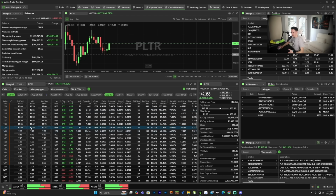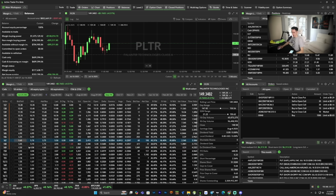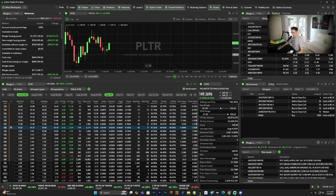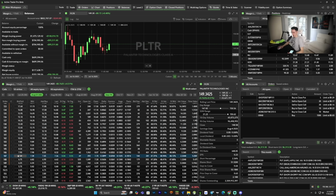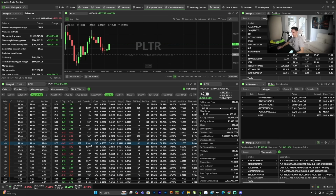Now, if we go to next week, open interest is 30,000, 35, 47, 26, and 16. If we go to July 25th, you'll see it's now 6,000, 3,000, 4,000, 1,000. Completely gone. 10,000 at 149. We go down to 140, and the 30,000 number is now 6,000. August 1st, same thing. Even less open interest. Go down to 140, less.